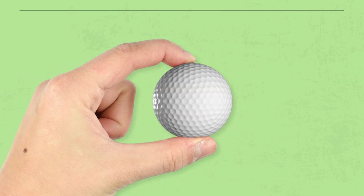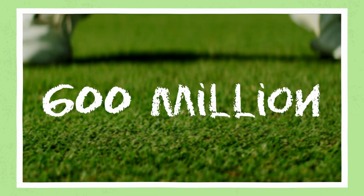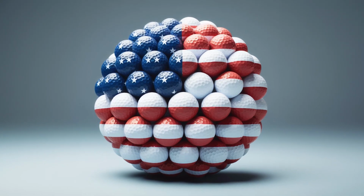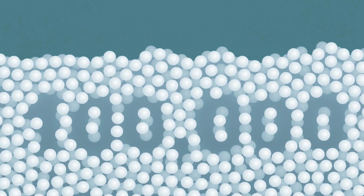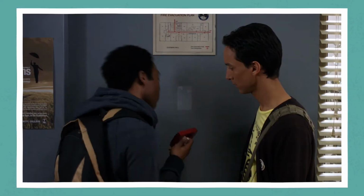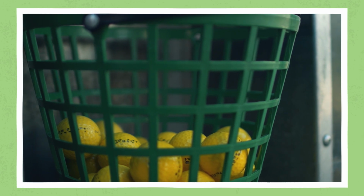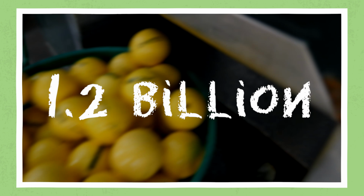This golf ball. Though that answer would have been a pretty safe guess considering an estimated 600 million are lost worldwide, and half of those are just in the US. In 2009, a sonar searching for the Loch Ness Monster detected roughly 100,000 golf balls at the bottom of the famous lake. These numbers are already pretty alarming, but become even more shocking when you take into account the 1.2 billion golf balls being manufactured every year.